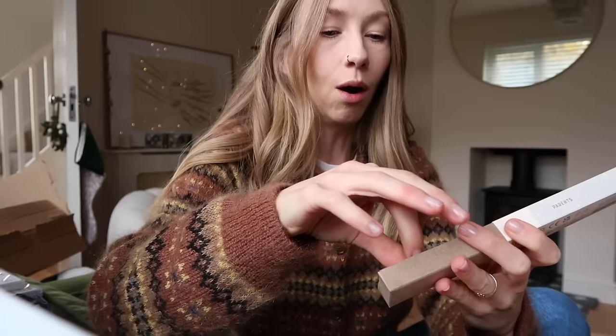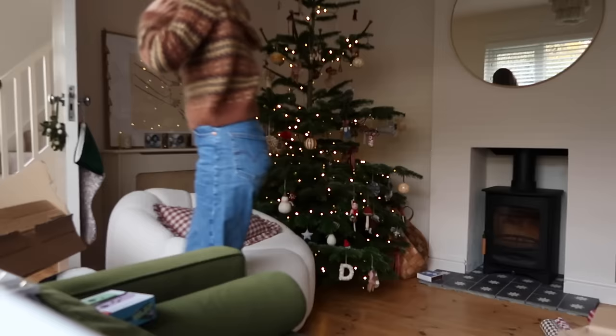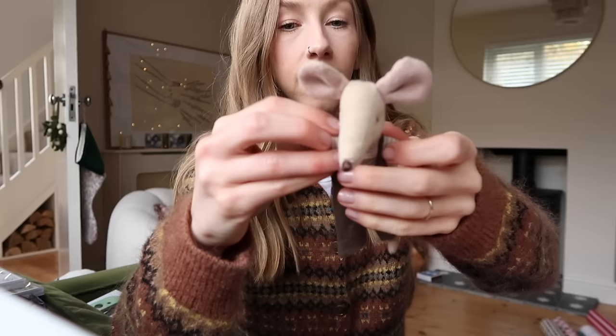Right, I feel like I need to go grab a mouse to demonstrate. It has to be done. I'll be right back. Right. Please excuse daddy mouse, he hasn't got a t-shirt on underneath his dungarees. Sorry, I ran out of battery. I had to run upstairs and change it.